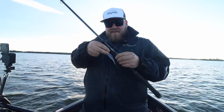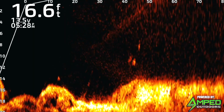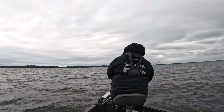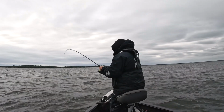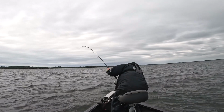Usually there's kind of two different moods of fish. They're either going to come up and absolutely demolish it, or they're going to kind of finagle and follow it around. And you can try to stay on those, but you're better off just moving, covering water, staying on top of them. These last couple days, or it's only been one day, holy smokes, has been absolutely wild, because when they eat this thing, they just demolish it.